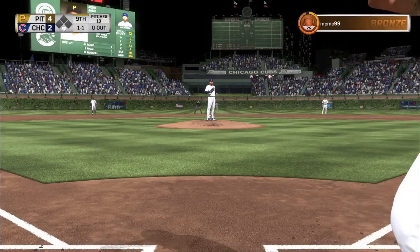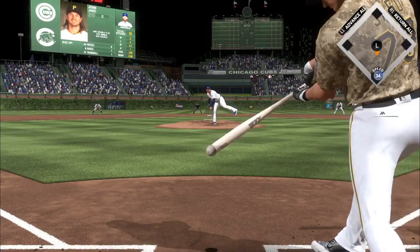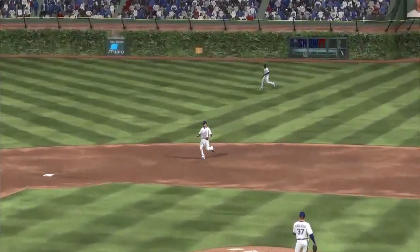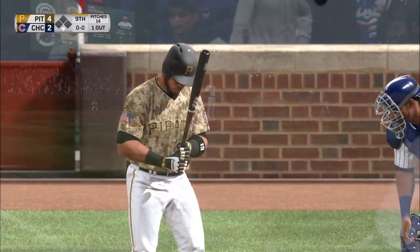This is just great pitching. They start him off with the slider to get the strike, and then they bust him in with a fastball. I don't know what he's thinking up there, but they really are messing with his mind right now. And this is taken for the out.